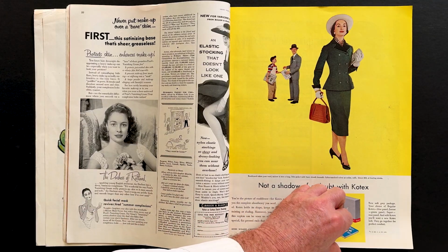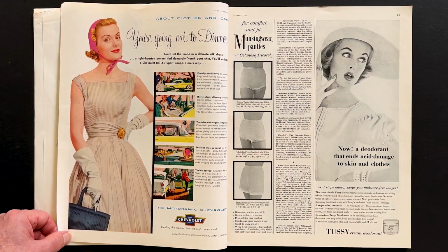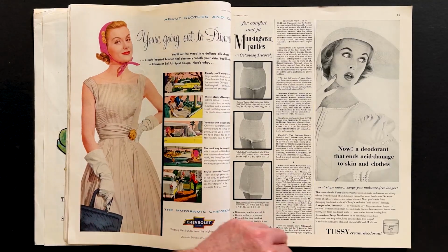This is good. About clothes and cars. You're going out to dinner. Take the Chevrolet. Sure. And wear Munsingwear panties while you do. And put on some Tussie cream deodorant first.